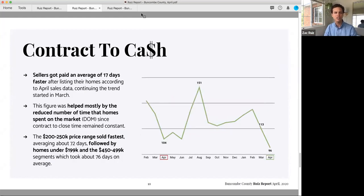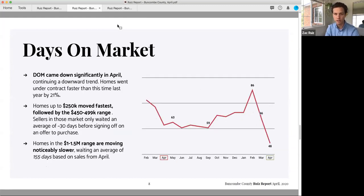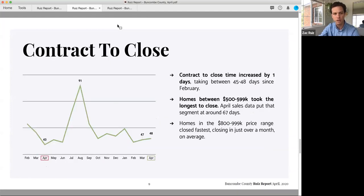So contract to cash, right? How long from the moment I'm listed to the moment the contract closes? Well, how long until the money is in my pocket or I walk in the door, right? Decreasing again, and again, dissecting this second bullet point, you'll see it's helped mostly because of the days on market. Contract to cash is a combination of days on market and then contract to close. So if the contract to close is staying the same, the mortgage people are doing their job, the inspectors are doing their job, basically about the same, then you can say it's because the market is moving faster. And that's how you start coloring this conversation and incentivizing people to act.